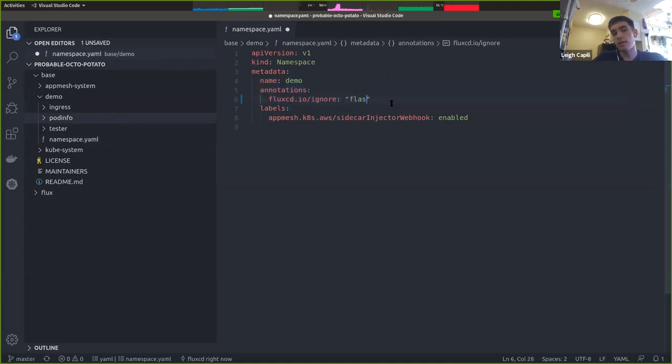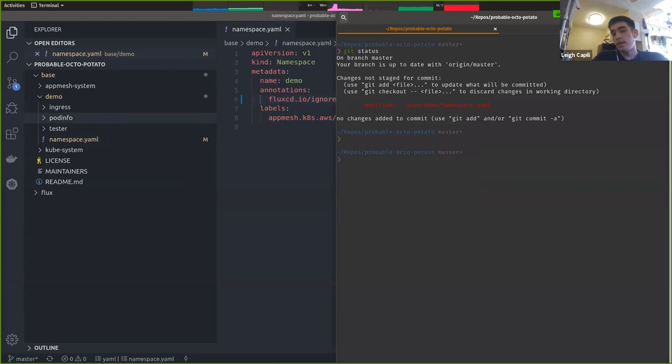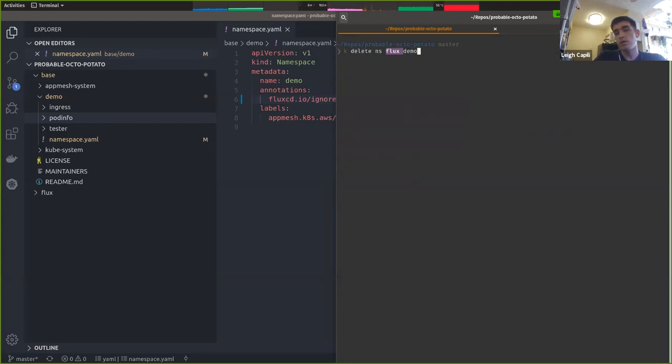So if I were to come in here and set this to false, and then I were to look at my status. So I'm a dev, I'm changing the config repo. I can look at the diff, right? Now I'm going to make a commit. Looks good to me. I'm just going to say enable our demo application. And then we'll deploy all the things. All right. So let's go ahead and do a git push. And since we haven't set up the Flux webhook, I'm also going to do a fluxctl sync.